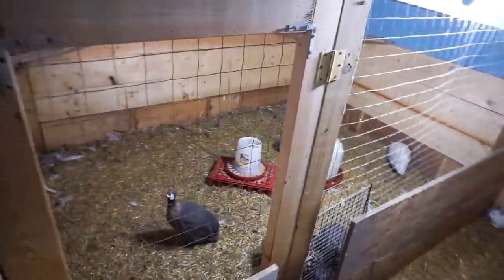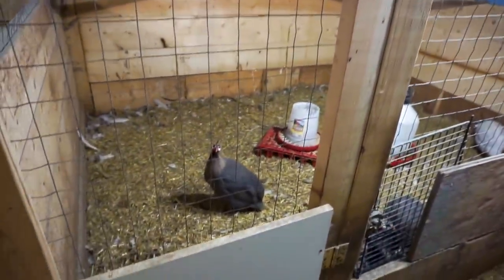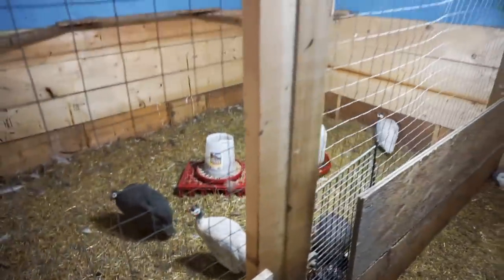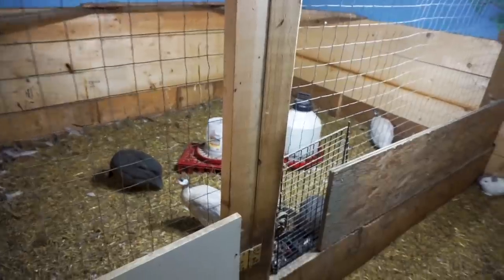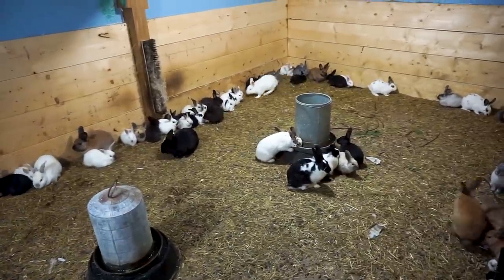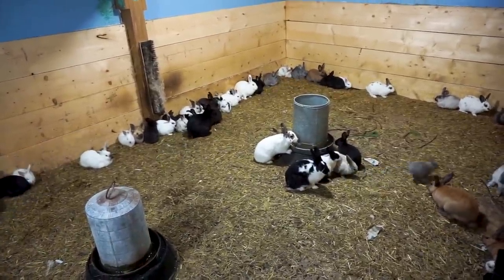Okay, so moving over, of course, we have the Guineas in here, and that's where they're gonna be hanging out. And the young ones, once they get old enough, then we'll likely put them in there. But these guys are gonna be in here for the winter. And then we have the rabbits, which have been getting more used to humans, which is good.